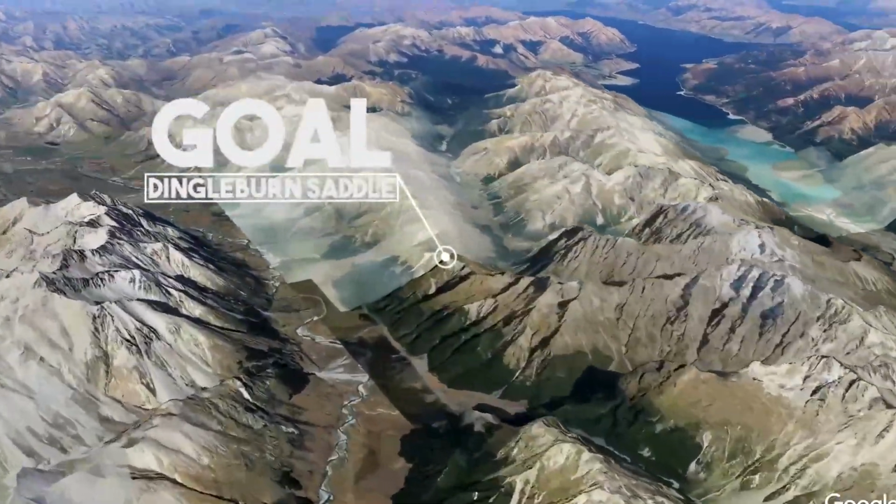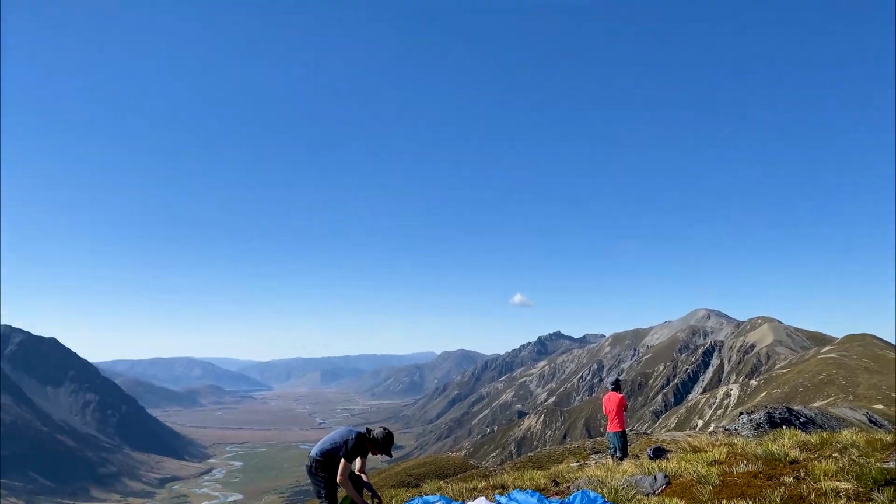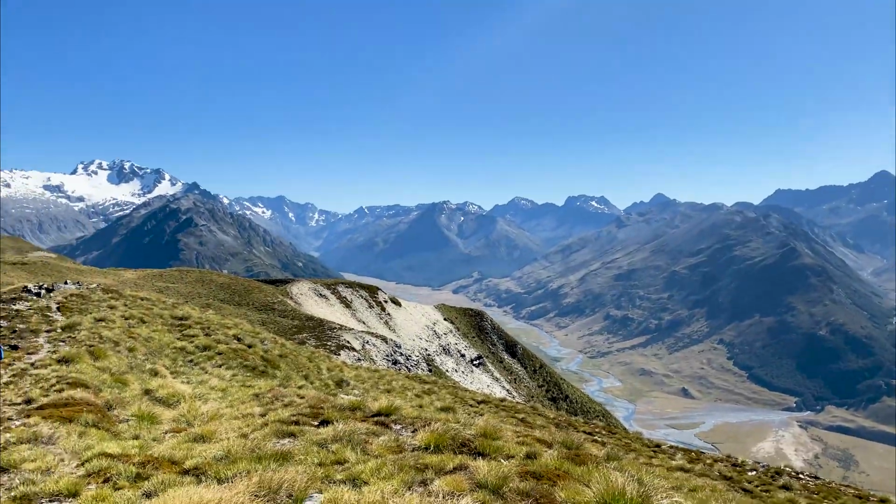Oh, we got cumulus forming to our south. Looks good that way. Not mega high, but I'd like to see one above us here. It's completely blue. Not a bad spot to hang out though.